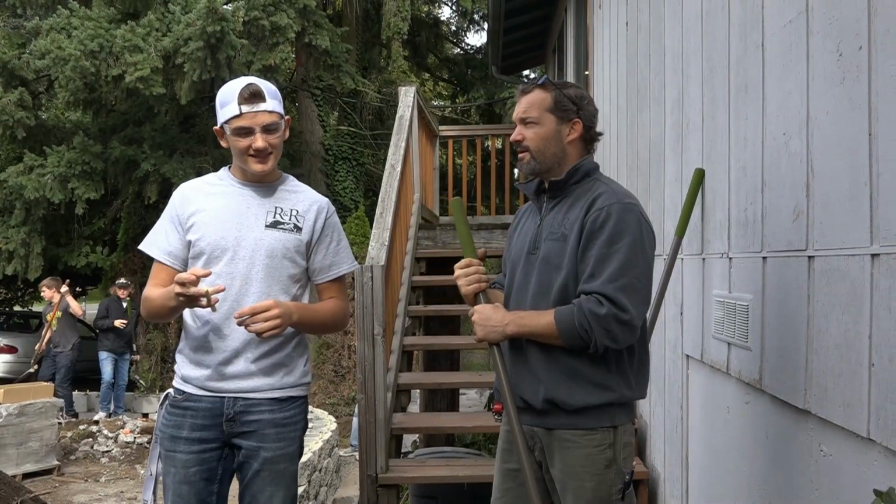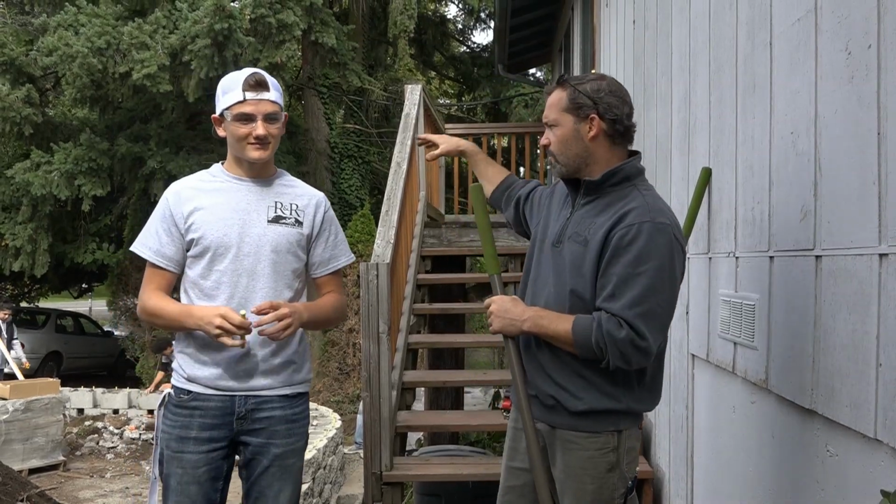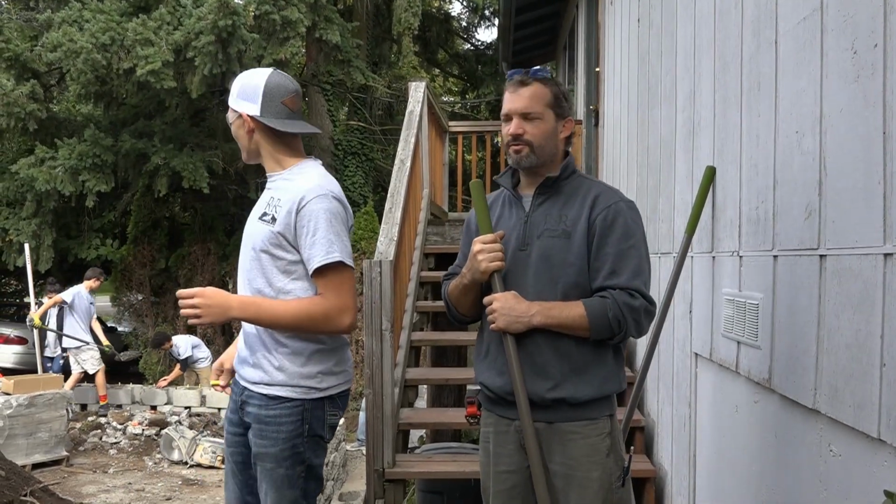Alright, so that's the end of week 4. And excited about week 5. It's going to be fun watching the dirt get backfilled behind here.